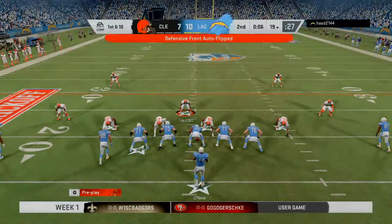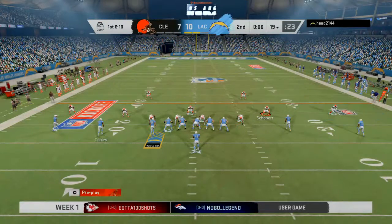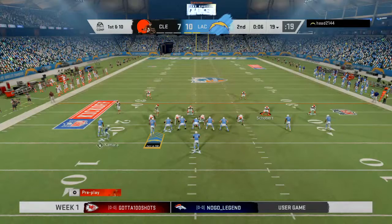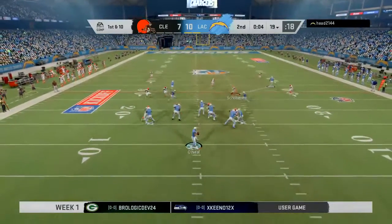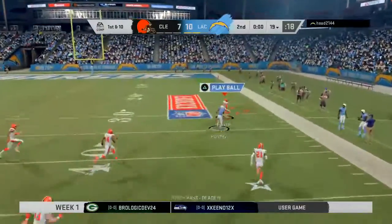The Charger drive is about to get going. Time for a final kneel down or a safe run, and then they can head to the locker room with a lead. Yeah, or they can even run a screen. You know, something they feel is somewhat safe that might actually pop and turn into a big play. That's what you usually run in this situation. Or go 4 verticals because why not?